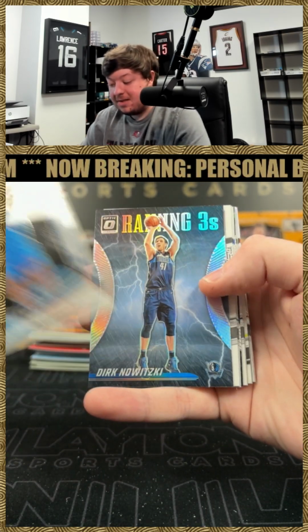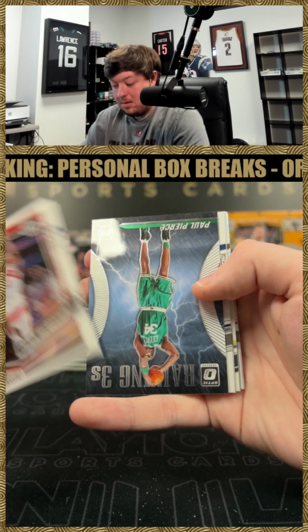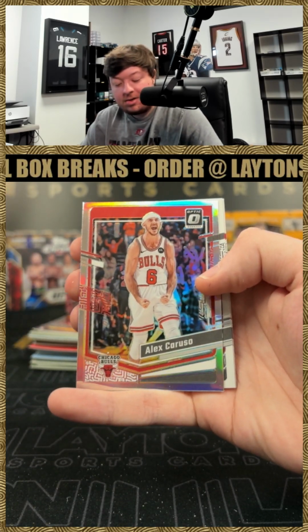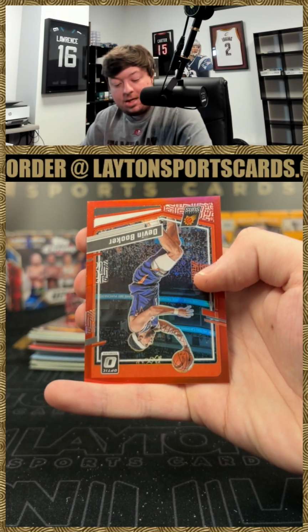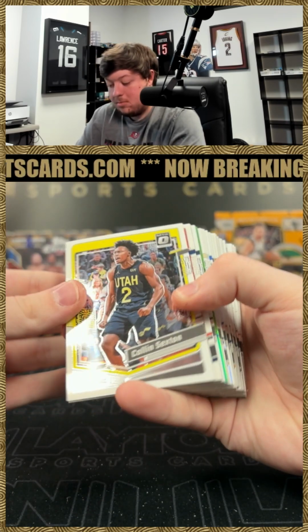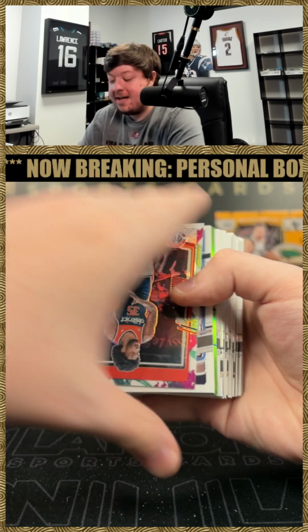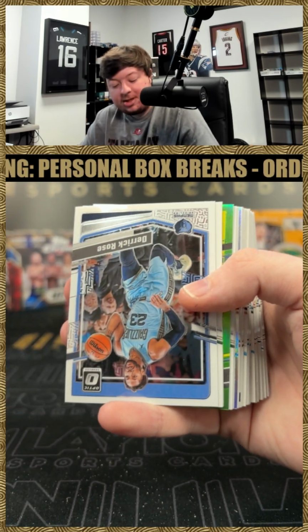Keontae Johnson. Got a holo Dirk. The reigning threes, Paul Pierce. Sensiball rated rookie. Got a holo Alex Caruso, just got traded. And a D-Book to 99 in the red. It's a Koulibaly rated rookie. Got a Jazz of Marvin Bagley the third for the Wizards. Shorter printed on the Jazz there.